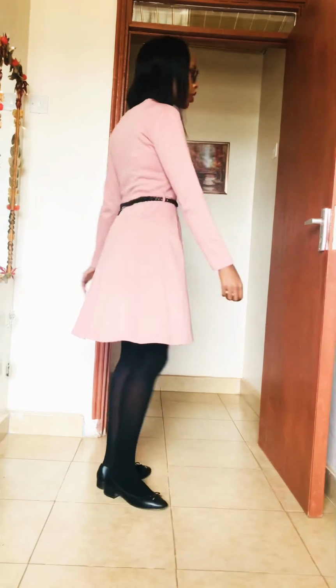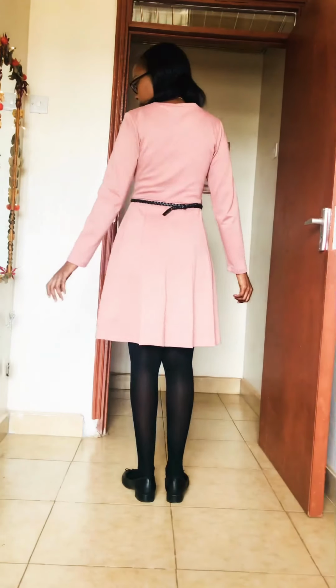If I turn around so that you can see the back, this is the back. Very flattering as well. I paired it with the same accessories that I was wearing for the first outfit. Then I also paired it with the same pantyhose. And now for the shoes, I looked for a doll type of shoe, the same shoe that I bought from Woolworths also. It has a small heel. They're not pumps, but they have a small heel.